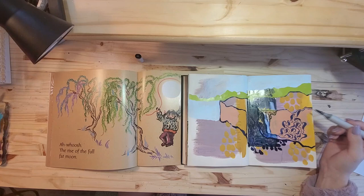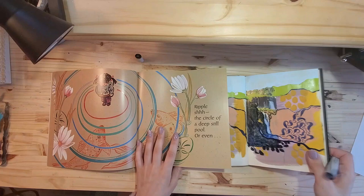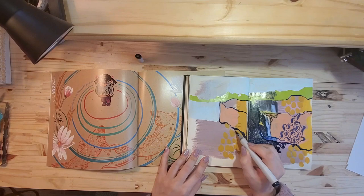Now let's flip through the book. Let's see, what else do we have? Ooh, we have circled lines. I like these. I think I'm going to copy those kind of lines. You can copy with me. I'm going to start here on one side. You can start anywhere on the page, anywhere you want.